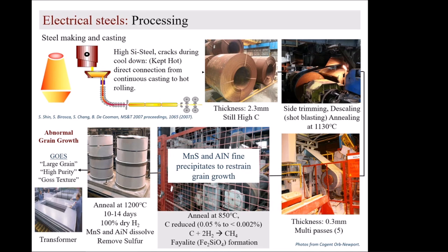Now at that stage, the aluminium nitride and magnesium sulfide will be dissolved at that temperature, and then the grain boundary will be free from them, and then abnormal grain growth will happen, and you'll have a very large grain, high purity, because there is no carbon, no aluminium nitride and magnesium sulfide precipitate, and hopefully you will have a Goss texture to be used in transformers.